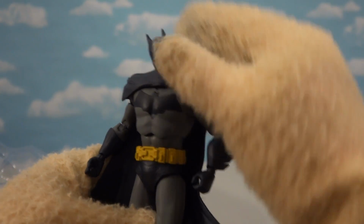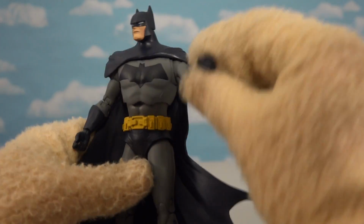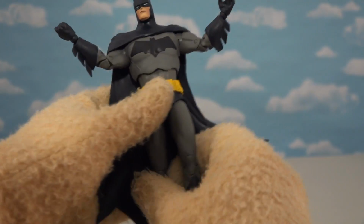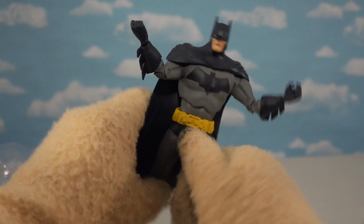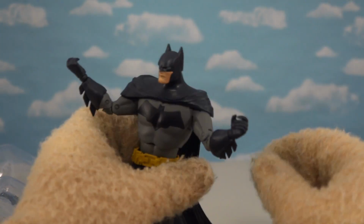Yes! Talk about one awesome looking figure. The sculpt is amazing. Let's see, we get 22 points of articulation. Yep, that is amazing. So you can pose him in all kinds of different poses. He's got that menacing cape on the back. Oh, I just love this thing.